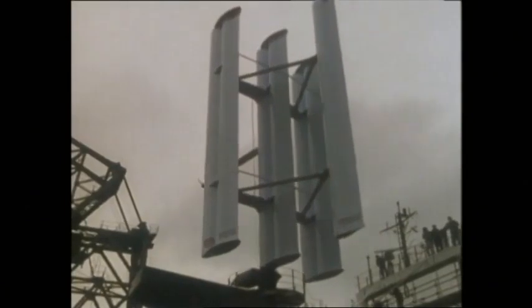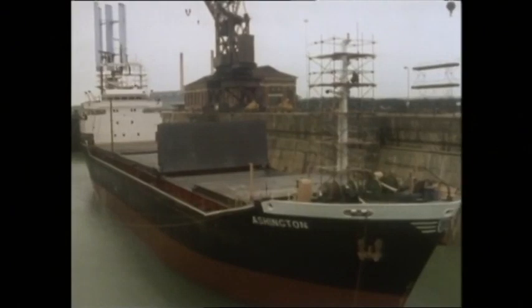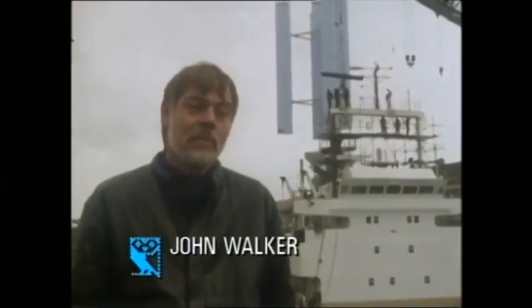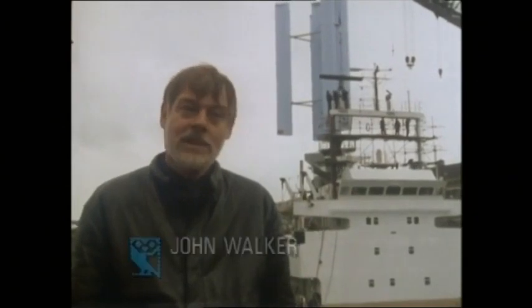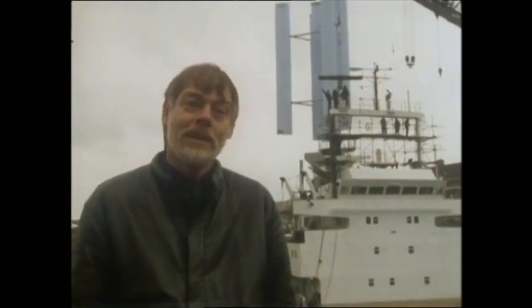Finally, in June 1986, John fitted a ship with his first wing sail, a sail operated not by man, but by a computer. The ship, the Ashington, is diesel-powered. The intention is that the wing sail will cut her fuel consumption. Well, it's an experimental installation, but we're hoping for 10%, and a full installation with another wing sail on the forward end should produce over 20%.